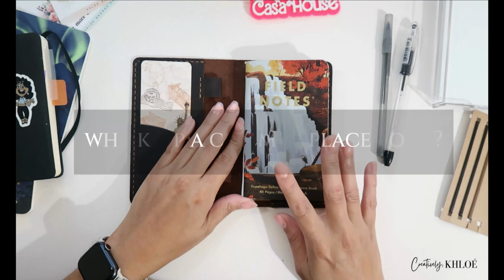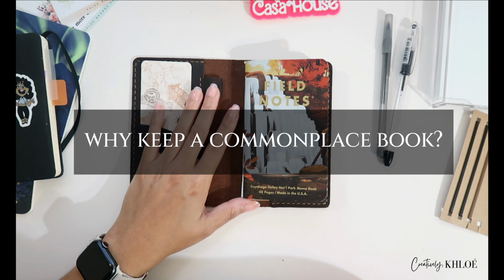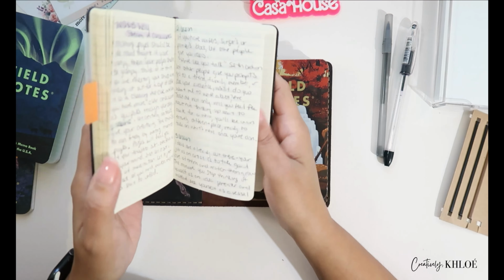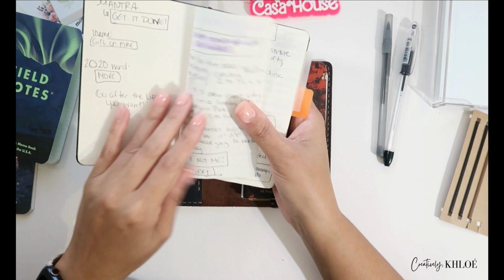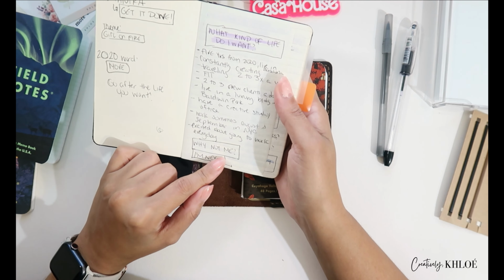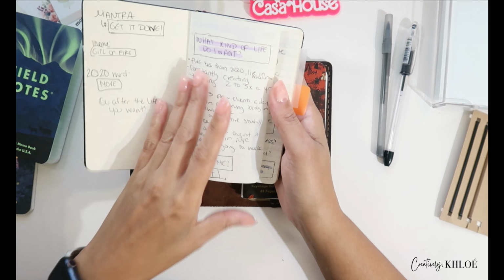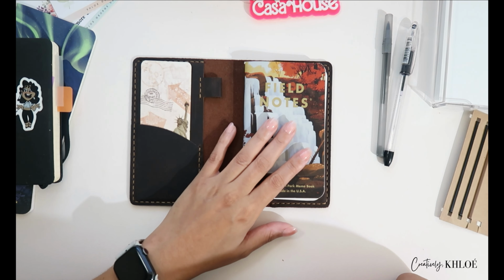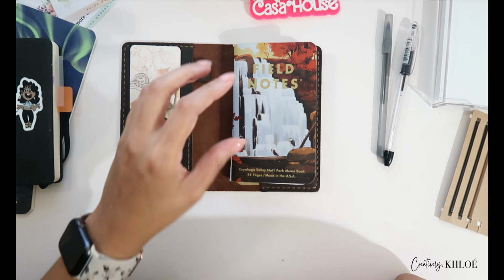So why you should keep one: your Commonplace book is a reflection of your intellectual journey. As you revisit old entries, you'll witness your own growth and evolution over time. As you saw me flipping through this book, I started off with several different quotes, writing little things about what kind of life I want, the goals that I had at the time. I think I started this in 2020. I had my word of the year. I was using this like an everyday thing. It's a powerful tool for self-reflection and self-improvement, but it's also your curated wisdom.